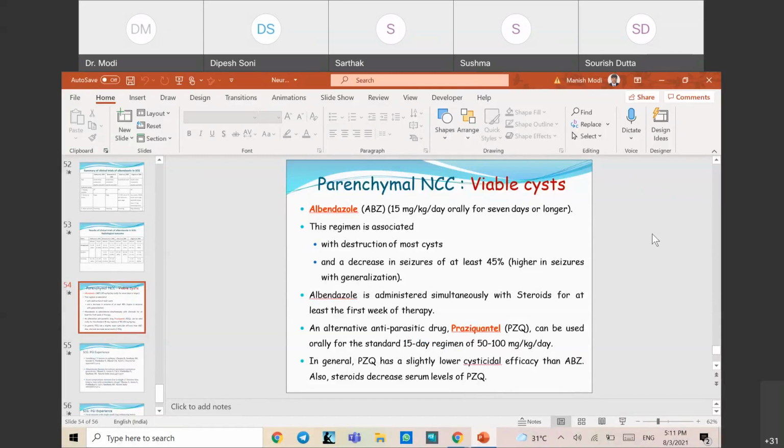Yeah, that's a good question. We are using prednisolone. Most of the studies have been with prednisolone. Like in tuberculosis, we are using dexamethasone because most of these patients are sick and we have to use IV, and dexa is easily available and has a good CNS penetrance. So tuberculosis things are different, but in NCC on an OPD basis, we are invariably using prednisolone, that too at a dose of 1 milligram per kg body weight.